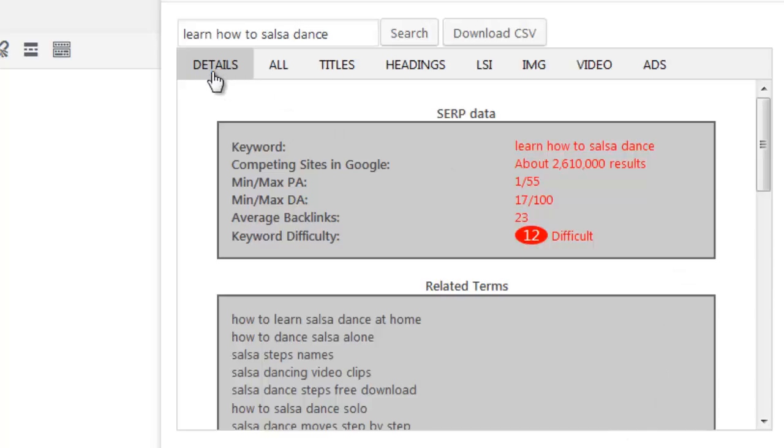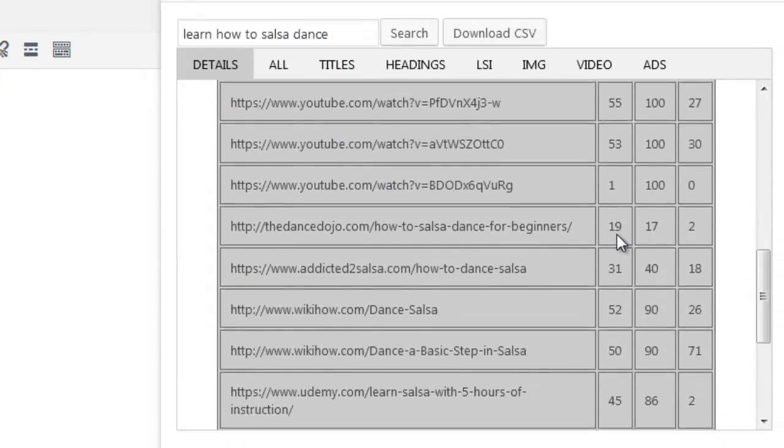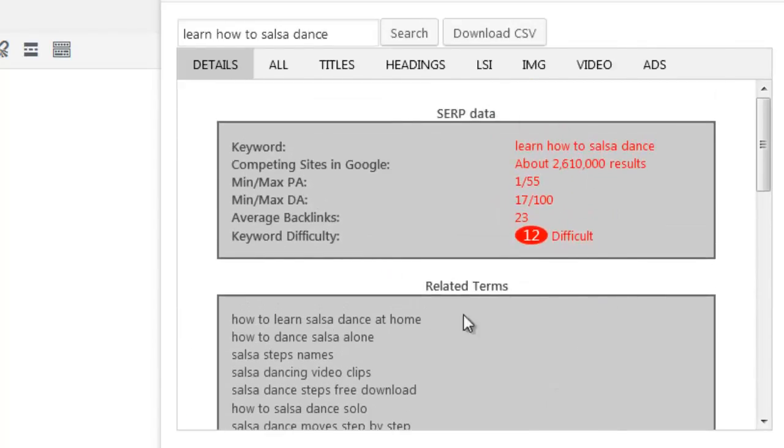In the Details tab, we are able to see plenty of useful information about the keyword and the sites that rank in Google. We are able to see the SERP data, related terms, the top 10 ranking sites and their metrics, and any videos that rank in Google. The SERP data provides us with a quick keyword snapshot. It shows the keyword and total number of competing sites in Google.